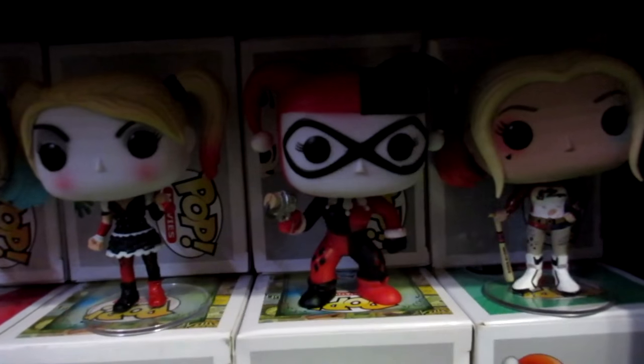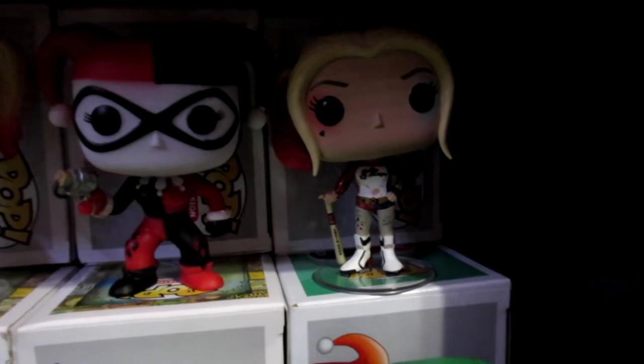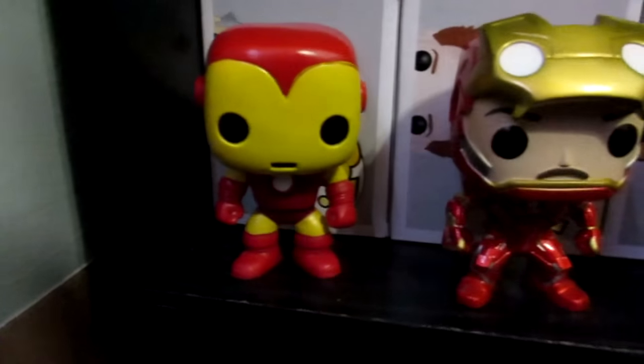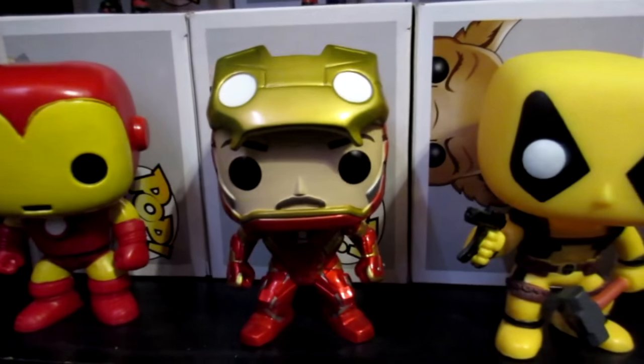This one here is the glow in the dark old school Harley Quinn. Yeah, the classic Harley Quinn. And then this is the Hot Topic, no, HMV exclusive Harley Quinn. She's got some metallic stuff on her. And then we've got the old school Iron Man, and unmasked, updated, new version of Iron Man. That's a Hot Topic exclusive.